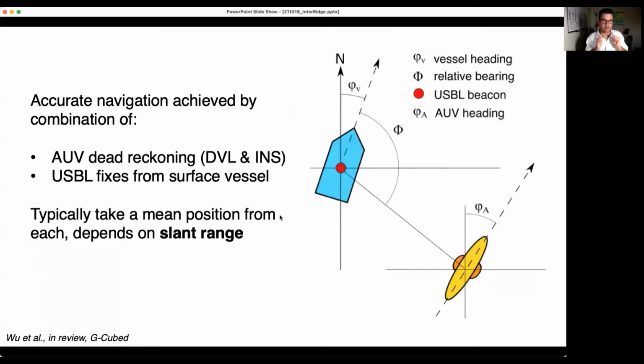So I just want to spend a couple of minutes talking about the navigation of Sentry. Navigation of AUVs is maybe not the most exciting subject, but for our purposes, it actually is really critical that we have very well navigated data so that we can be in a position to compare pre and post eruption bathymetry data. Our intention is that we've got this baseline multi-beam bathymetry grid, and then if there's another eruption, we can compare it to a future survey that we may conduct. But nevertheless, what's really important to us is accurate navigation.